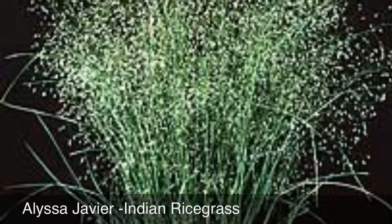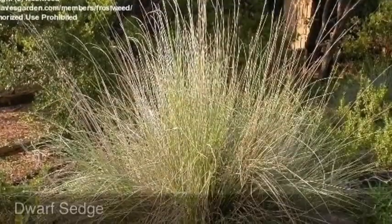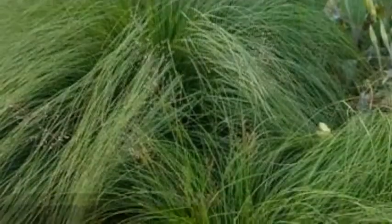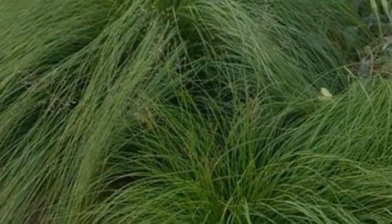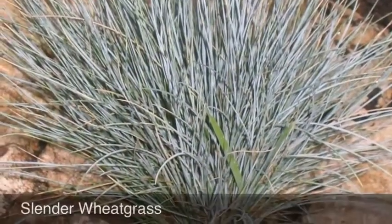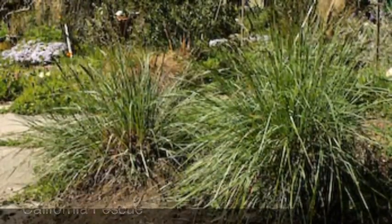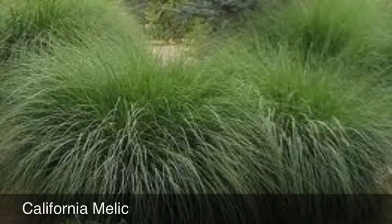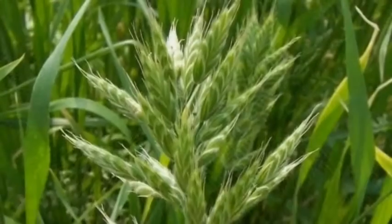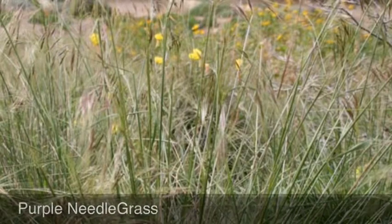The varieties of native grasses are Indian rice grass, California brome, dwarf sedge, slender hairgrass, blue wild rye, slender wheatgrass, California fescue, California melic, June grass, and purple needlegrass.